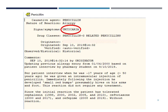He got an IM injection, and immediately following that injection, he got what he called small red bumps all over his body, or on his arms and feet. We presumed those were hives, and he told us he didn't require any treatment for his hives. Nothing really happened from there, but since then he's tolerated Keflex in the years listed, ceftriaxone and cefepime without reaction.